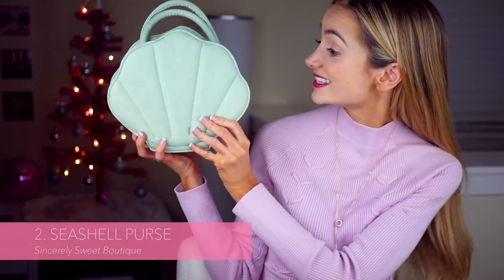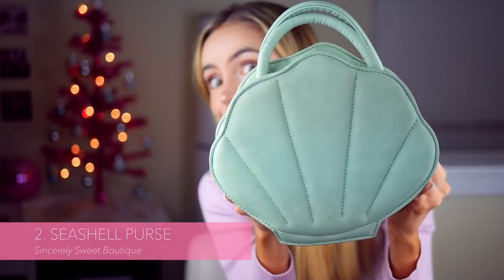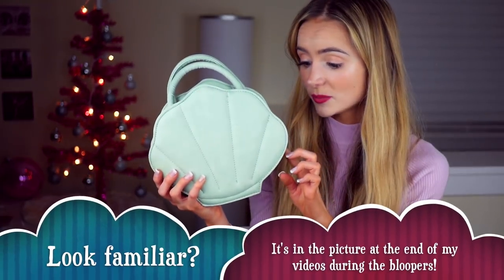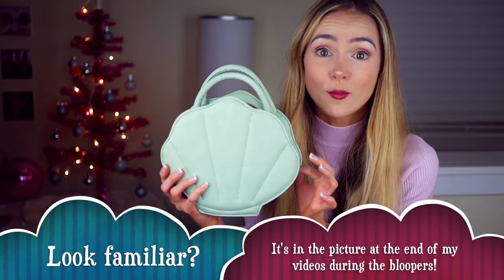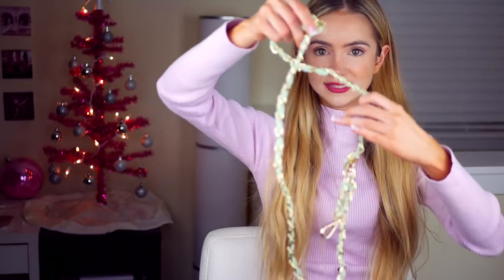Item number two is this mermaid shell purse, also from Sincerely Sweet Boutique. When they were launching their purses, they asked me if I wanted one. They have them in different colors. They have the hoodie in different colors too. They also have the option of having a chain if you're somewhere you don't want to hold it or sit it down.